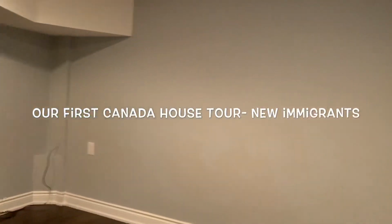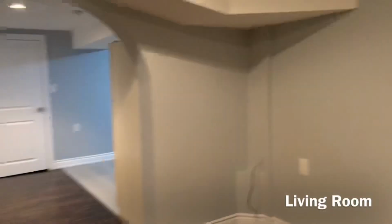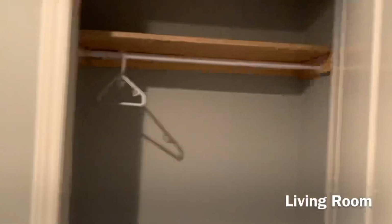So as you enter into this room, this is the living room, drawing room, whatever you can call it. It's a very big space. It comes with a closet as well.